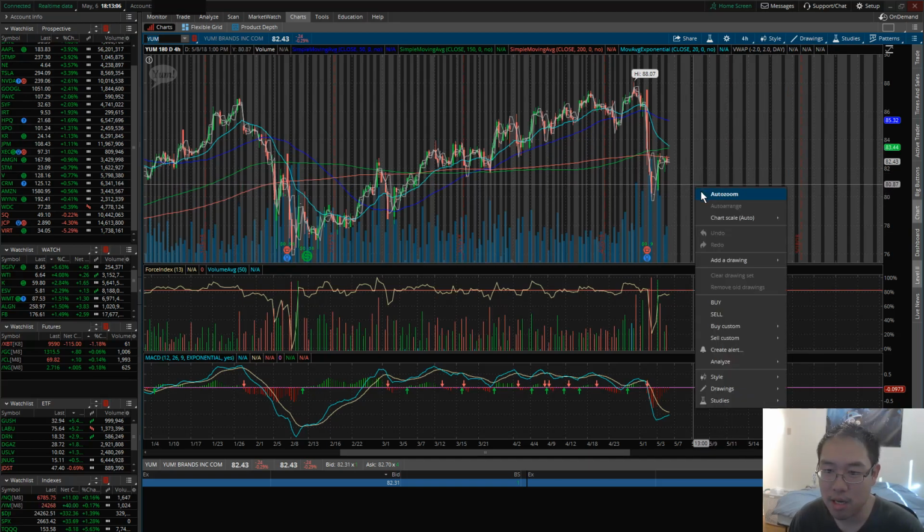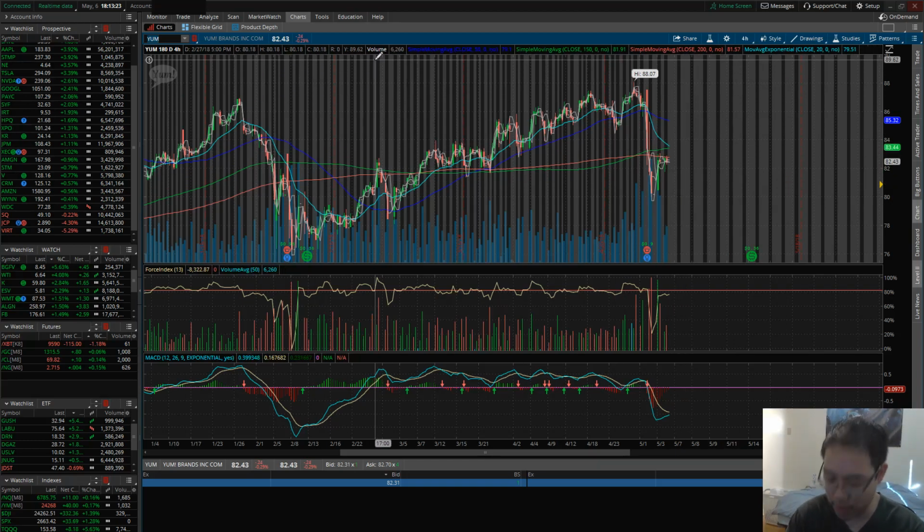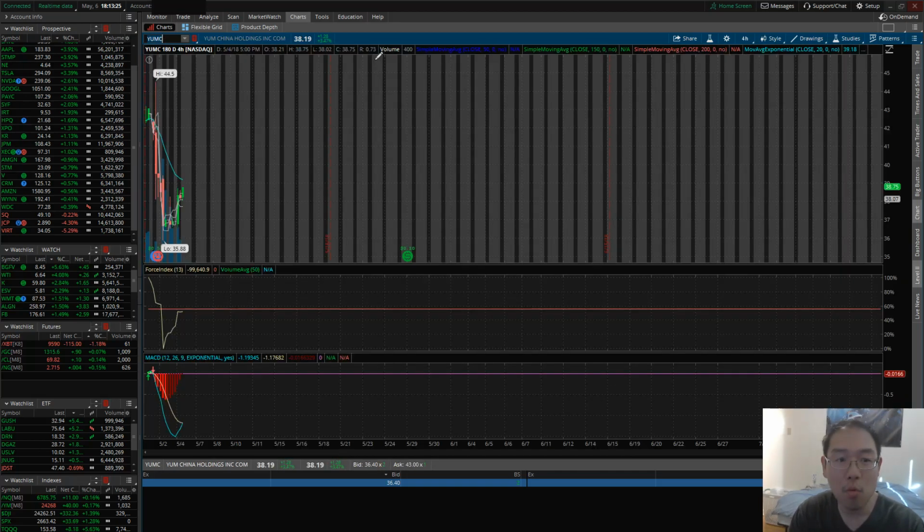So what am I going to do? I'm going to set an alert below this line, right? So the alert is set up below this line. Should it start falling to this area, we'll keep a watch on this stock, and if it does start trending up, at which time we can go into YUM. But for now, definitely not. It's way too risky as it's coming down.